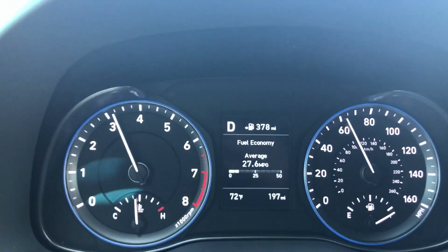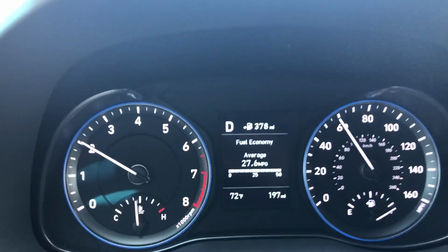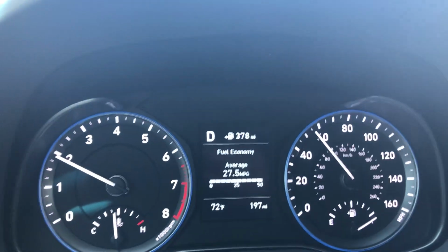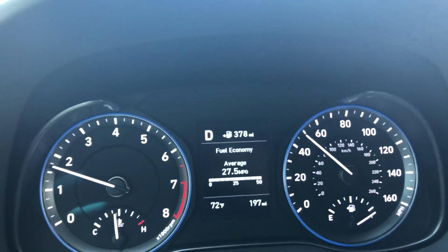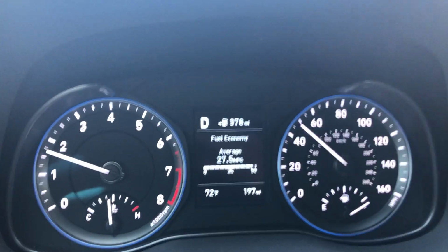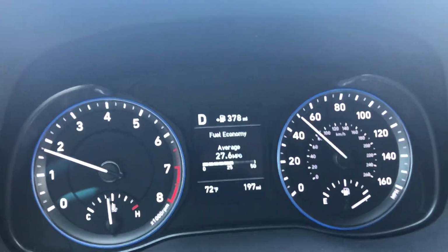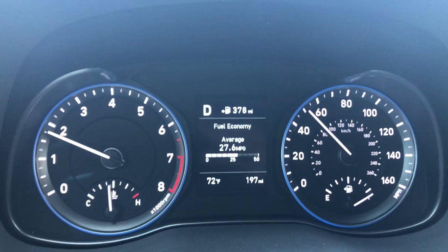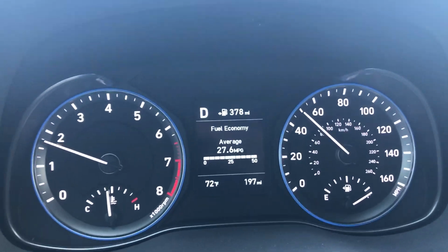I mean, it's definitely not the fastest by any means, but it's enough to get itself out of its own way. And that's kind of how my Elantra behaves, just due to the fact that they have the same engine. But I noticed that the transmission on this one is, like I said, a little bit firmer. But as you can see, everything's pretty hunky-dory. The car only has 197 miles on it, so this poor engine's already being revved out. It's okay though, that's why you make rentals. So that's pretty much it there.